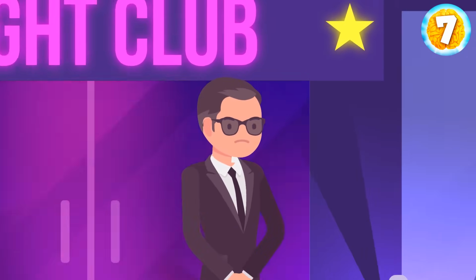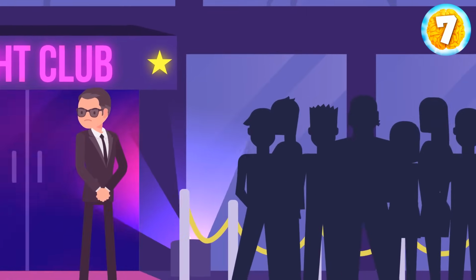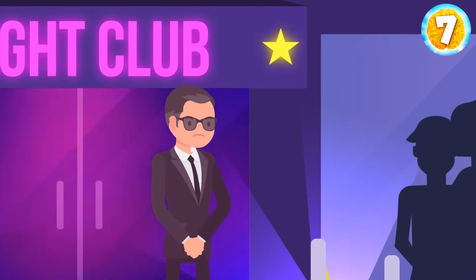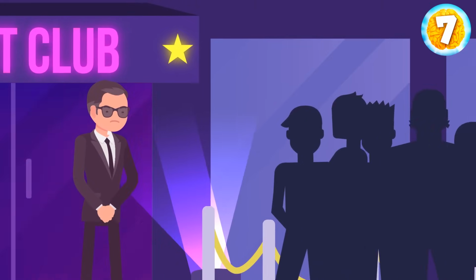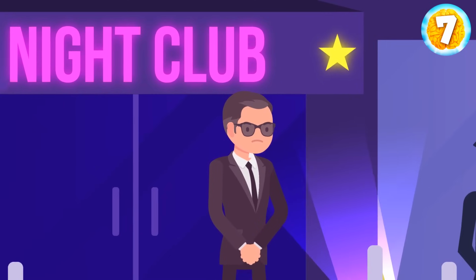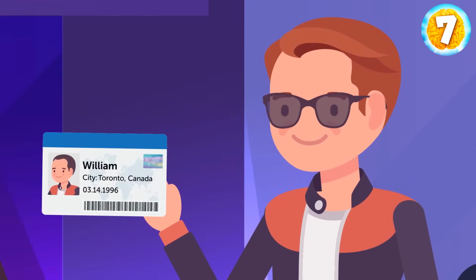Ned works in a club, and his job is to check people's ID cards and not let inside any suspicious people or people below the age of 21. Take a look at these 3 ID cards and figure out who isn't supposed to enter the club. Okay, here's the first guest for you. What can you say about this man?